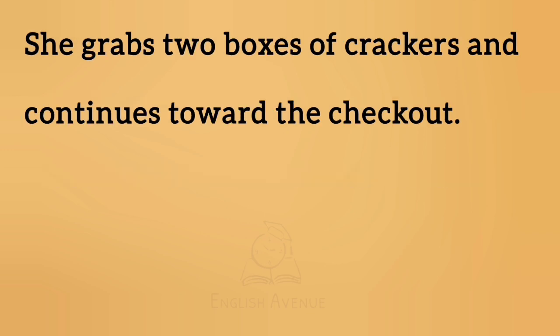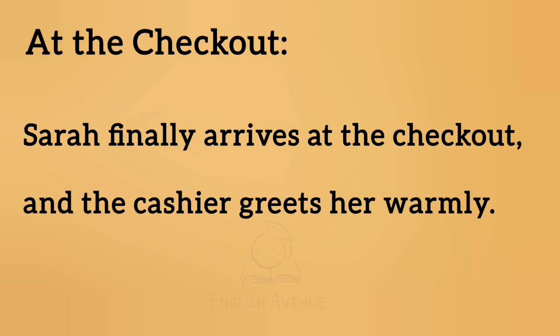She grabs 2 boxes of crackers and continues toward the checkout. At the checkout, Sarah finally arrives at the checkout, and the cashier greets her warmly.